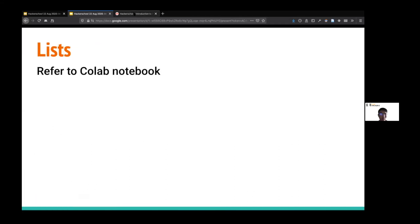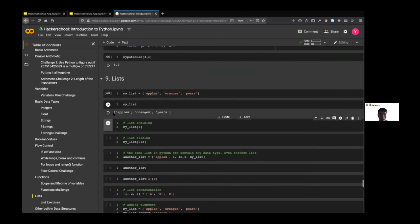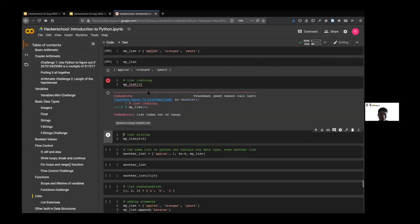So now we move to the Colab notebook. As you can see, this is how a list looks in Colab. This is a string representation of a list in Python. When you want to access a certain value, you just put square brackets and it will be apple. The last value will be at the second index. Pears is at index 2, because there are 3 elements. If we try to access beyond that, it will give you an error.